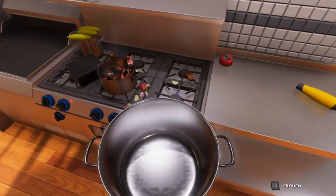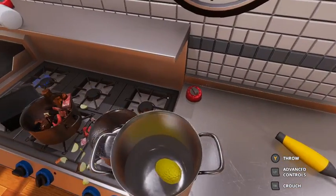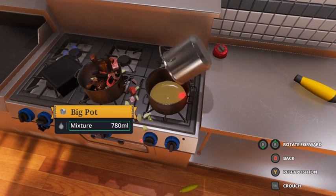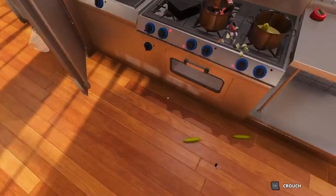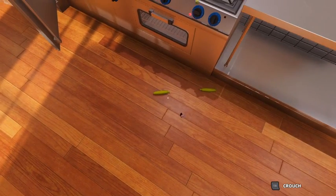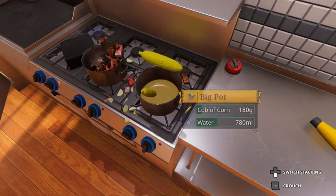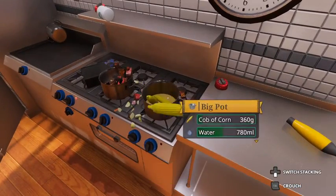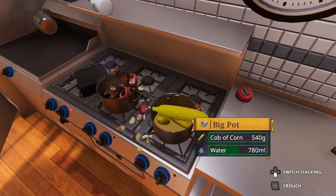So again, we're going to put this on the heat, and we're going to go ahead and just pour all of our water and our corn into there. Pick our corn up off the floor. This is good. We want that, and we can put that in there. Again, we're making corn stock, so we're going to reserve that liquid, and it's going to add so much flavor.